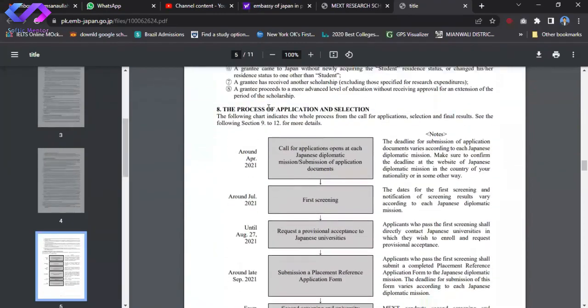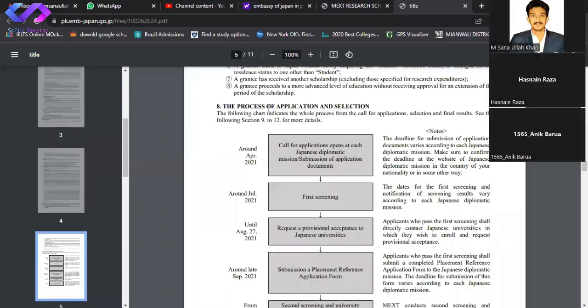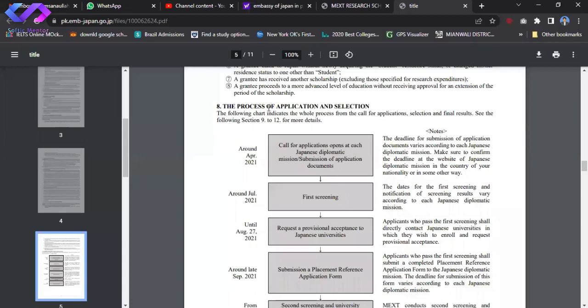You can see the process now. It's better to explain the process and then the documents, so let's start with the process. This was last year's process, so the dates might change. Around April 2021, or maybe the end of April, because right now it's the 16th of April, they might announce this embassy track for both research, meaning master and PhD, and the undergraduate MEXT scholarship through embassy track.